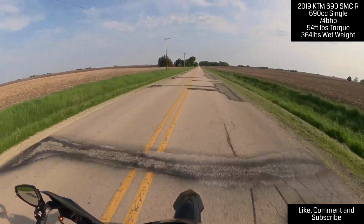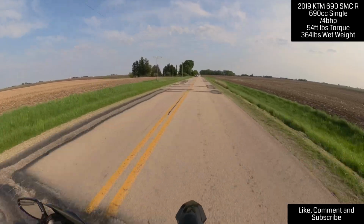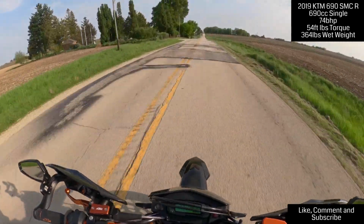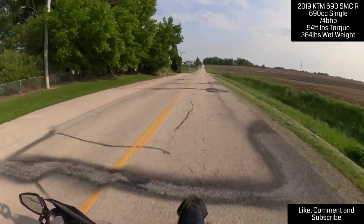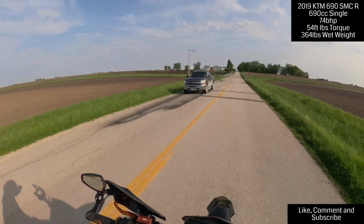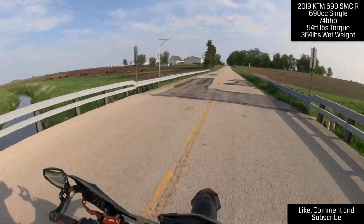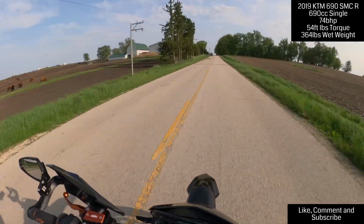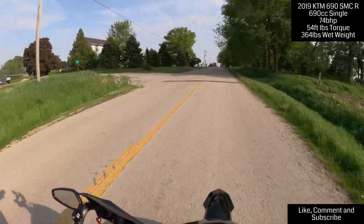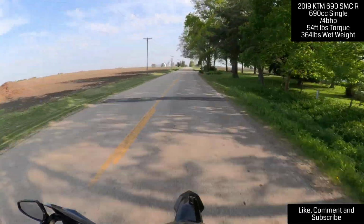Lost ahead. It's a nice thing about the country. Dirt bikes and ATVs and cows. It's just so peaceful when you get into the country. It really is.